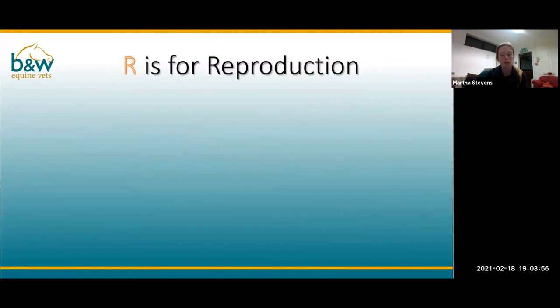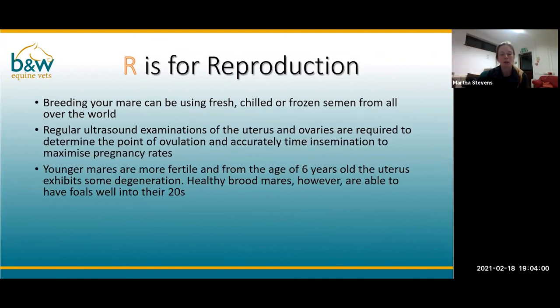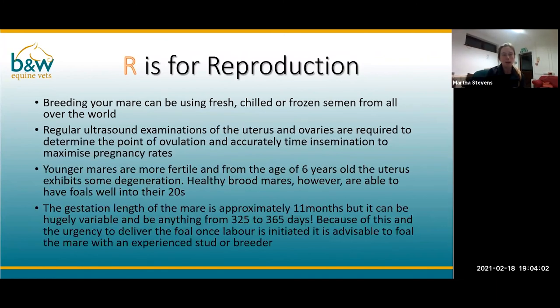So R is for reproduction. I'll whiz through this because I know it's not quite so relevant for you guys, but it's an interesting conversation to have. So mares can be got in foal using either fresh, chilled or frozen semen, and you can get that from all over the world, not just stallions in the UK.